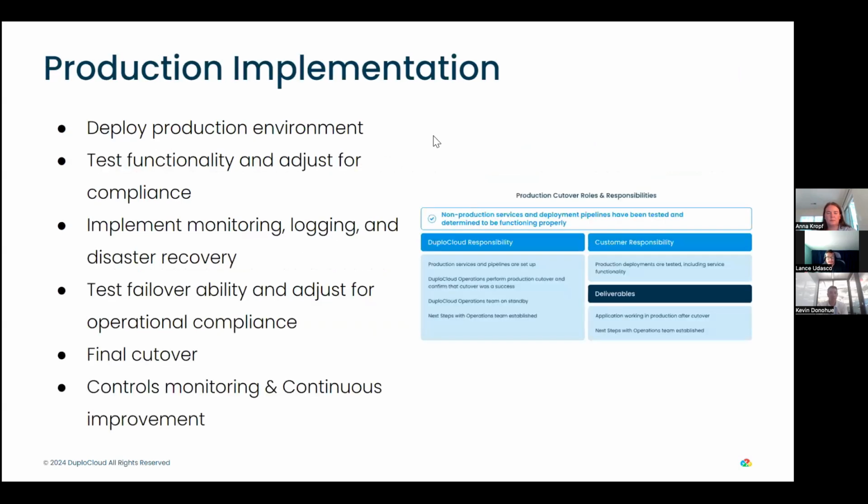And then we can get to production implementation. And hopefully, because we've done everything else beforehand, we've been monitoring and measuring security controls and security scores as we go, right? Deploying production should just be a matter of some minor modifications to the infrastructure-as-code templates, right? And then redeploying to a new environment. After that, we would test, get the monitoring in place, logging, DR, test failover, make any adjustments for operational compliance. And then finally, we can do a final cutover. And then we go into monitoring, right? Controls monitoring and continuous improvement.